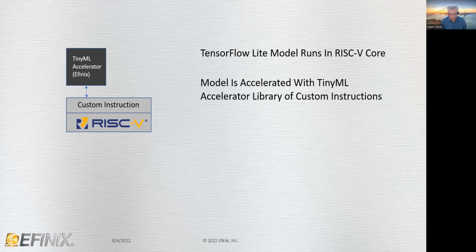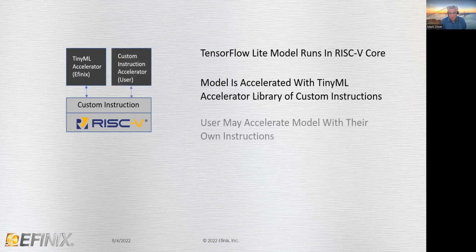Now, you might think that we didn't have the right approach to some of that, or you wanted to accelerate some other aspect of your SoC. So by all means, go ahead and create your own custom instructions, your own accelerations of that model, anything else you want to do. You're free to innovate and create accelerations on top of that RISC-V. Once you've got that the way you want it, you're going to want to deploy that model.